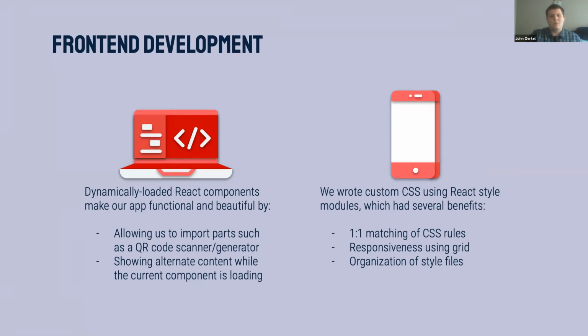It also allowed us to import components for things we needed, namely the QR code scanner and generator, so that we didn't have to, again, reinvent the wheel there. And it also really helped to organize our code, because every component was in a different file, and every component had its own CSS rules managed by the module.css files that we used with React to keep everything nice and organized. So now I'm going to let Viola go into more detail about the React components that we used.